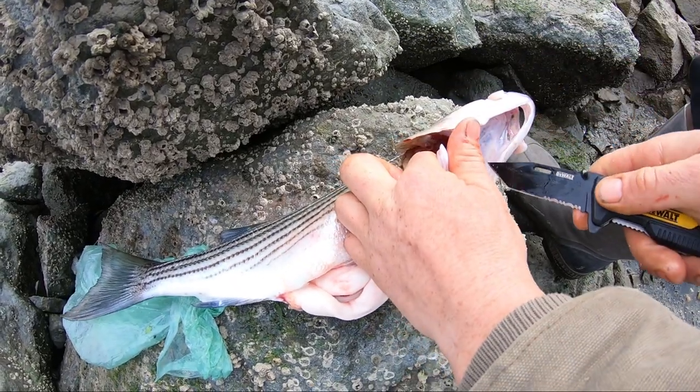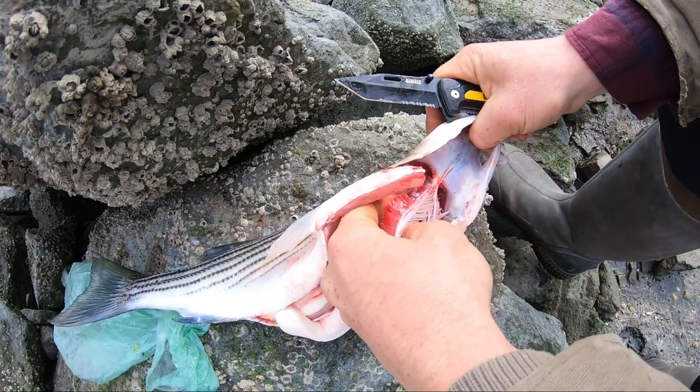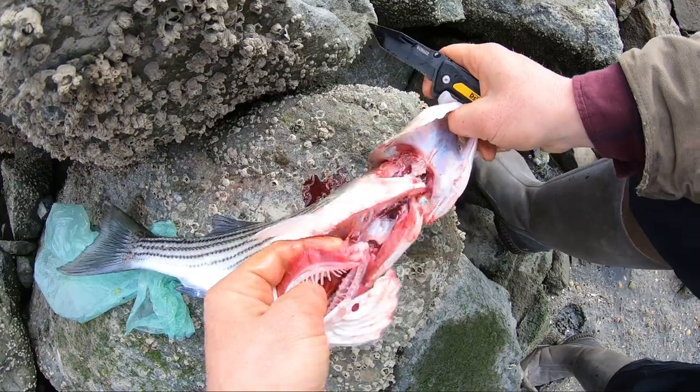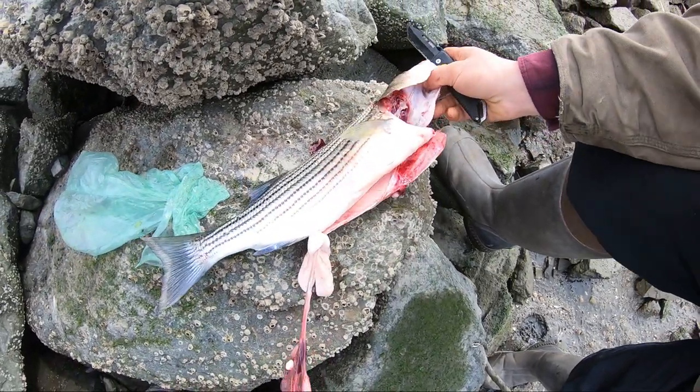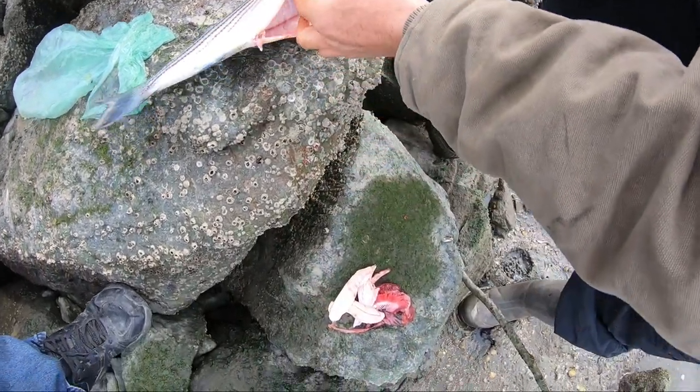These guys have kind of tough little gill plates, so I'm gonna give it a little bit of a cut. But it should let you just pull out the gills and all of the guts in one clean line like that. So you've got all your gills in your gut pile.